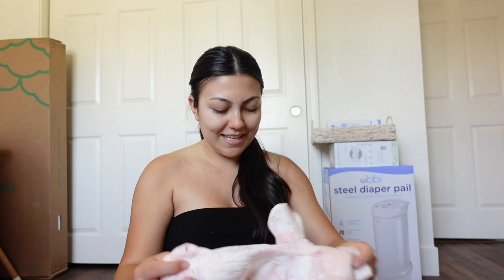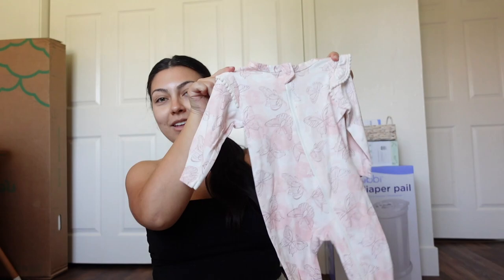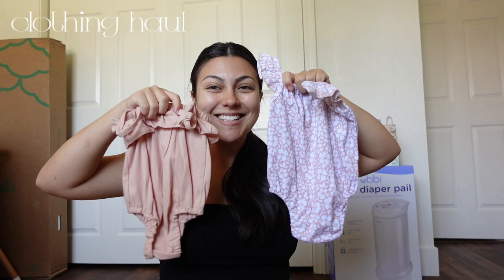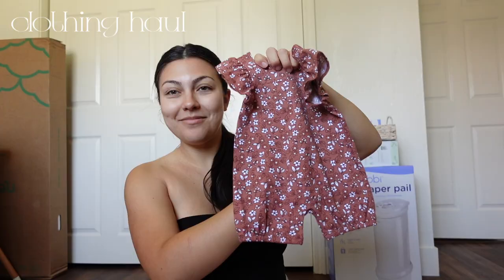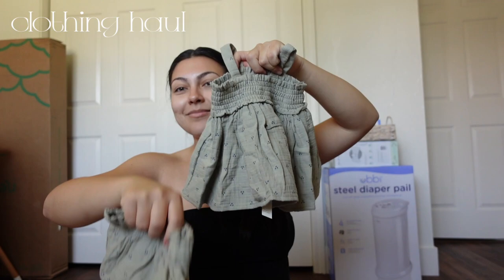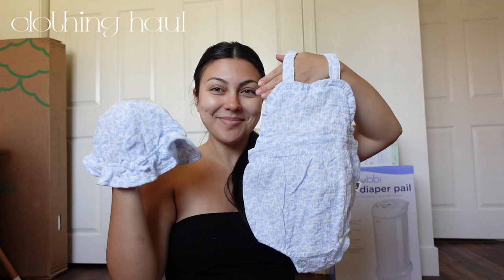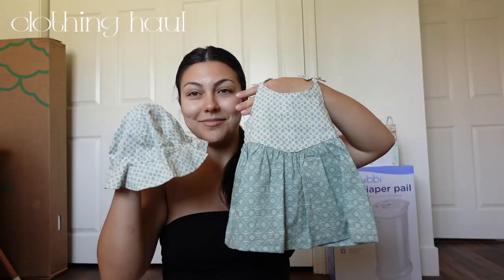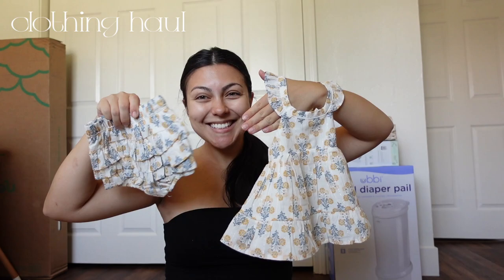And now let me go through some of the clothes. I'll do this one pretty quick. So we have this little onesie. So special because my aunt brought these from Mexico, and that to me is so special.